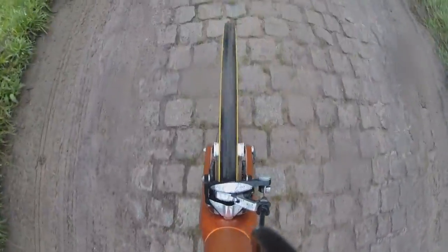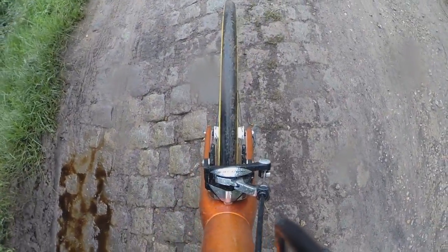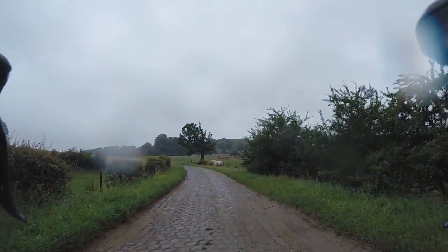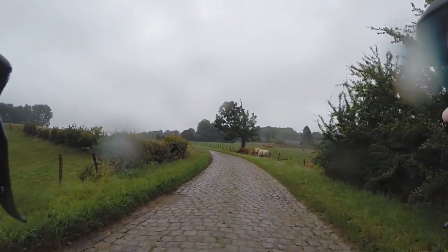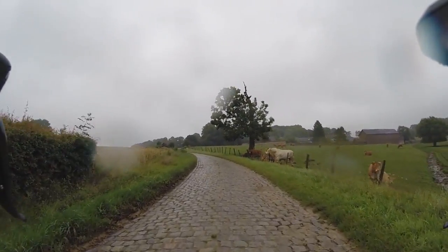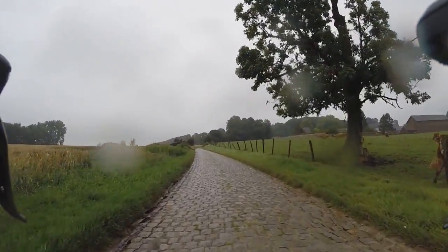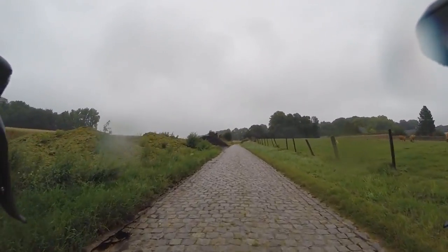I'm going very, very slowly. And there you saw I put my foot down to keep from going down. That was the worst of it. And on we go. These cows on the right seemed quite entertained by my adventures. It's a very wide-angle lens. They're actually quite close, just a few feet from the road.